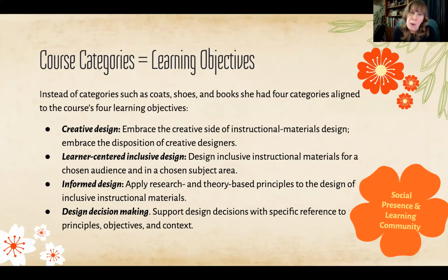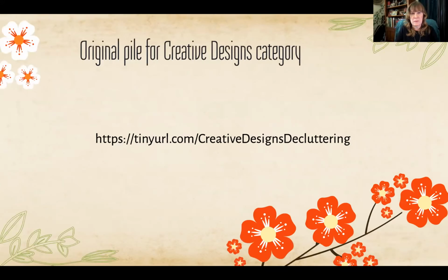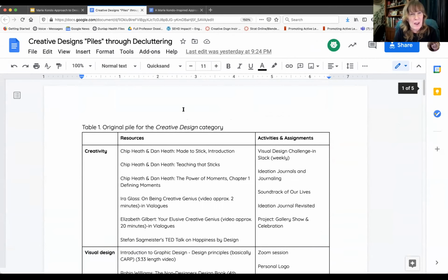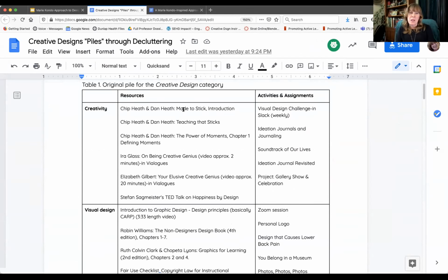And for that to go well, and for it to be a supportive community of people who can do positive peer critiquing and so on, I really invest a lot of time in social presence and community building. So I set that as another category that mattered to me. So I ended up having 5 categories, or 5 piles, that I was going to bring all of the course content and put them into these 5 piles. I'm going to actually walk through my piles for you. And so I'm jumping to a set of tables. And this was the best way for me to represent the idea of piles.